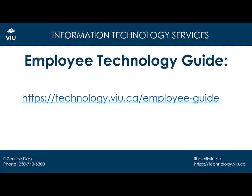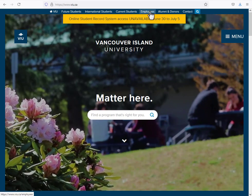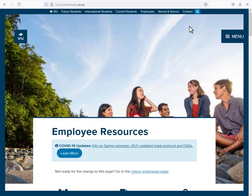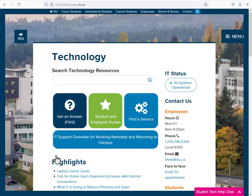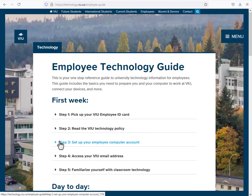You can either use the link technology.viu.ca/employee-guide or navigate to the guide from the VIU homepage. From the VIU homepage, click on Employees in the top navigation bar or from the menu. Then scroll down to find Technology at viu.ca under Popular Employee Links. From here, click on the green button to access our guides and select Employee Guide. You can also Google VIU Employee Technology and find the guide that way.